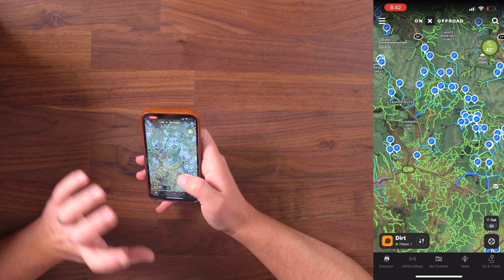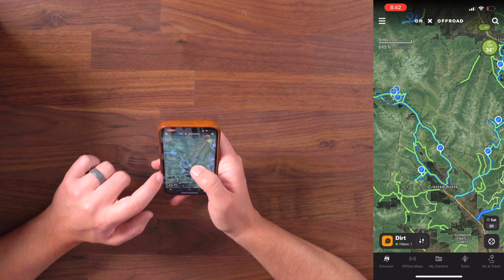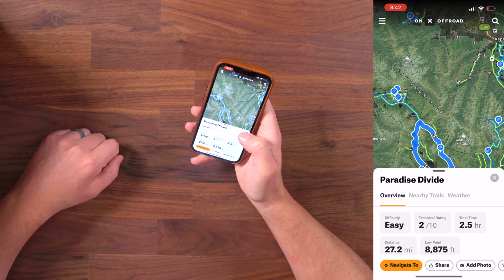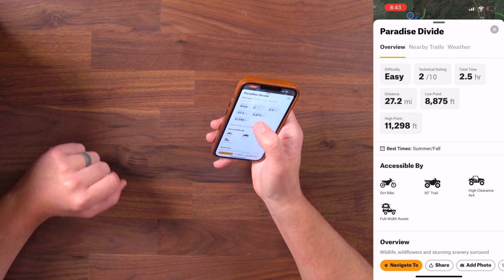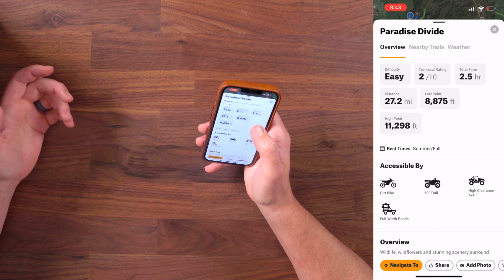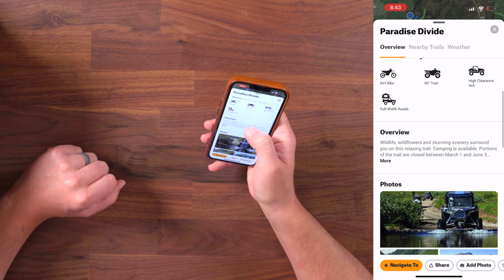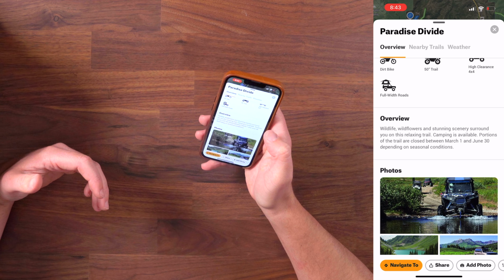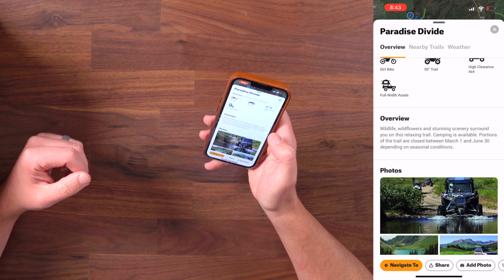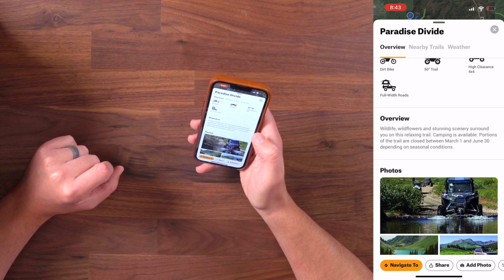If you look at the app here, basically all of the blue lines that you see represent a curated trail, and they have a bunch of information on them. So I'm just gonna pick a random one on here. We've got a trail here called Paradise Divide. If I look at it, this one's easy. Got a 2 out of 10 technical rating, takes 2.5 hours. You got the distance, you got the elevation, and it tells you a little bit about it on the overview. So basically tons of scenery, got camping available along there, and it says that it is closed between March 1st and June 30th, depending on seasonal conditions.